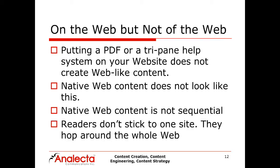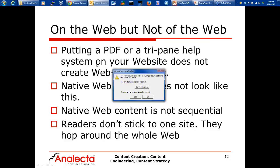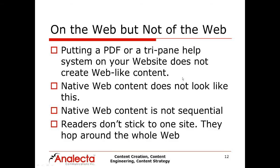And these systems are still, by and large, sequential. Native web content is not sequential. And one of the key things that we know today about how readers behave on the web is that they don't stick to one site. They don't just hop around within your content. They hop around the whole web.